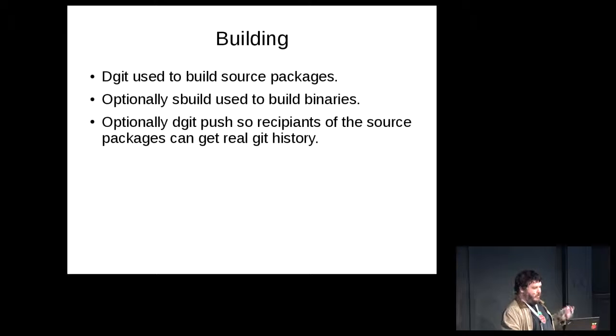We also have the option to use dgit push so that people who import our DSCs can get real git history. Reason that's not enabled by default is that dgit push needs a server setup, which is a bit of a pain to do. We do it for Raspbian, but I can't expect people just trying out the software to have that infrastructure set up. So that option's disabled by default.